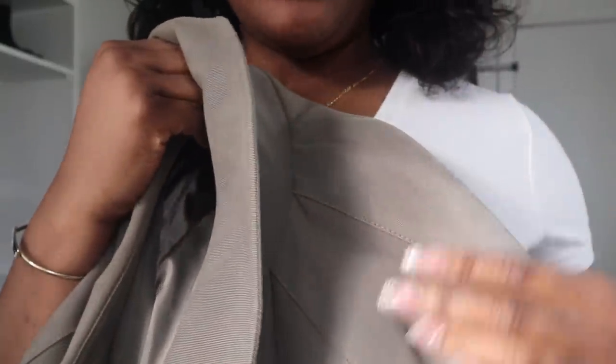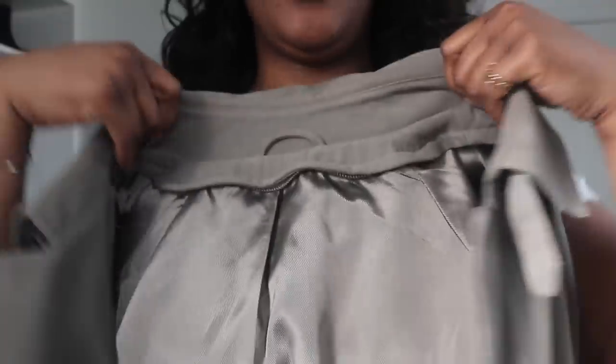Y'all see the material I was talking about? It's real soft. You can tell on camera it's really soft. Y'all see that? Both coats have all their linings. So yeah, a W. Fire.